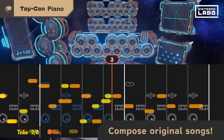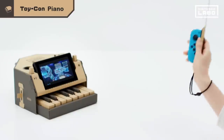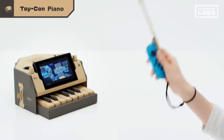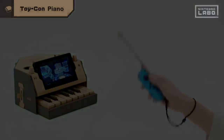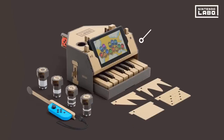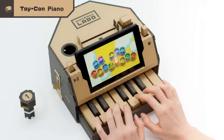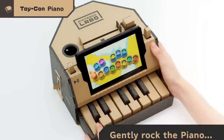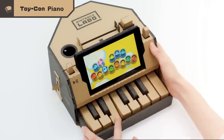But yeah, I love everything about this. There's a whole creation studio now, which is where those cards come into play, how many different tools you have available, how you can change the envelopes and the reverb, and there was even one mode that showed off how you can use the Joy-Cons, put those on a cardboard box in the trailer or any other thing you have, and you can use the Joy-Cons to make their own sounds by typing on the keyboard or on the piano.